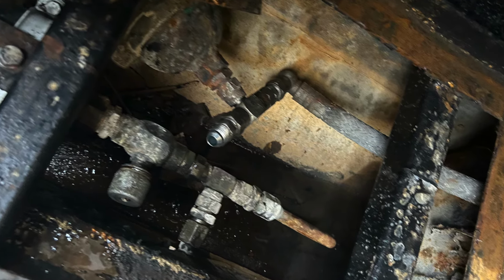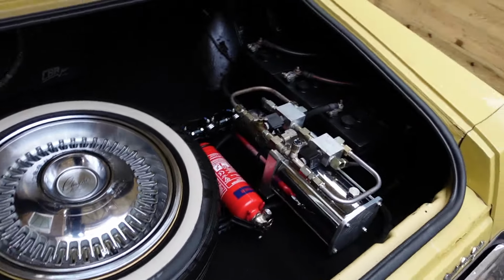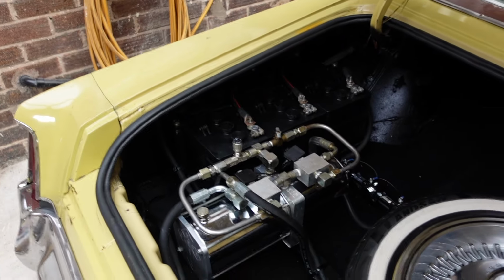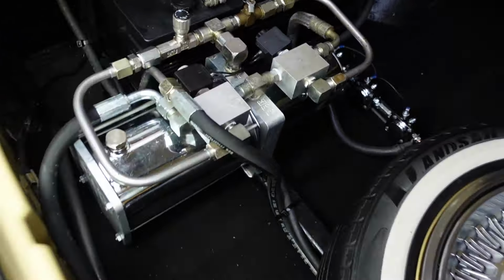So after I'd stripped the whole install out, the first step was to try and clean as much of that off. It was fully degreased, jet washed, and then it was left for a few days to dry. And while it was drying, we set about rebuilding these pumps.